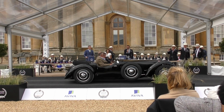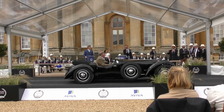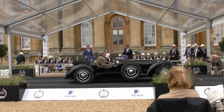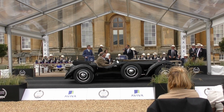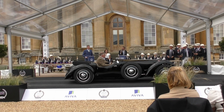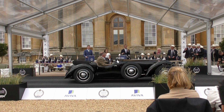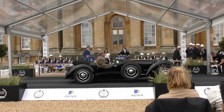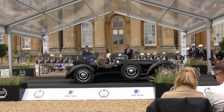Probably one of the most valuable and desirable pre-war motor cars in the world. 1937 Bugatti Type 57 SS. Not S for sports, but S for surbaissé, which, for those of you that speak French, means lower, super, super low. Look at this car, and it might not seem very low to you, but for the 1930s, to make a car that was riding so low, already at the time they were thinking about design, about aerodynamics, and about how you can get the center of gravity lower on these cars.